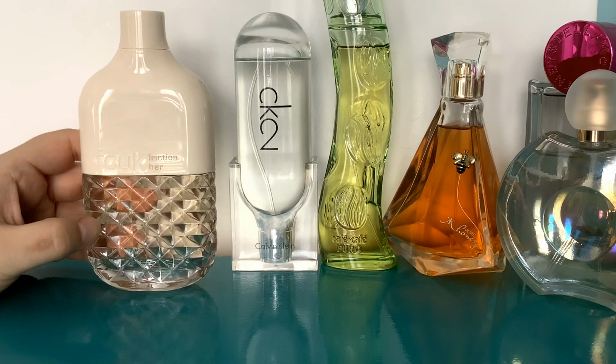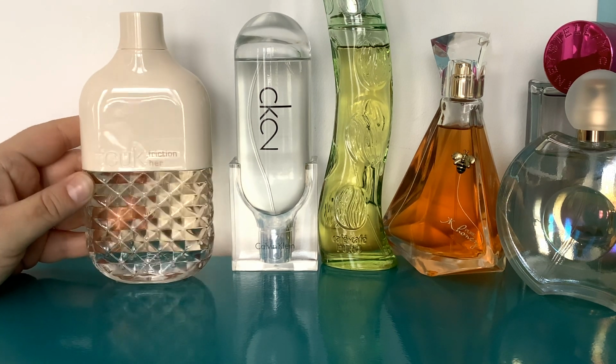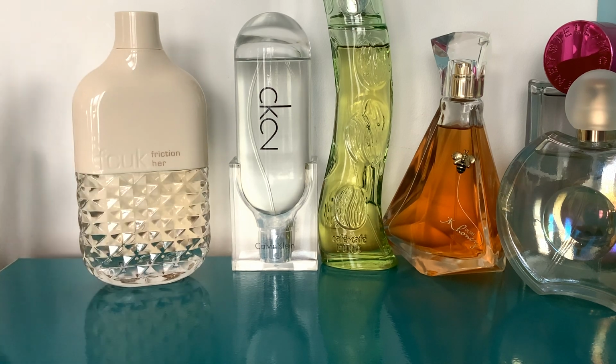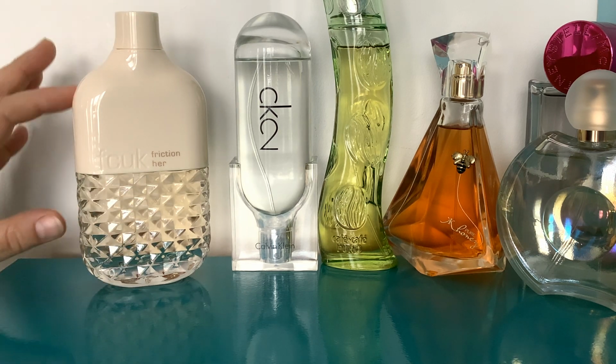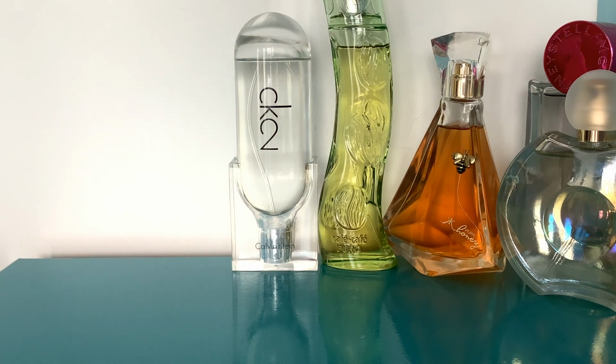So I'd seen someone talking about it as a skin scent. And so I kind of thought, well, I'm not too scared to try it then if that's the case. But I just love the bottle. I love this bottle. I love the texture on this bottle. I loved the colour. I loved the kind of nude look of it, and it looked like a skin scent. It looked gentle, and so I took a chance on vanilla, and I hate vanilla in a lot of perfume.